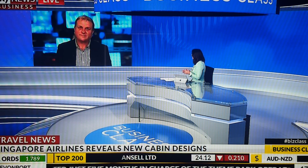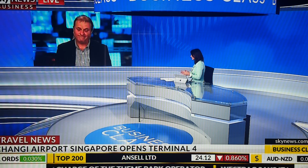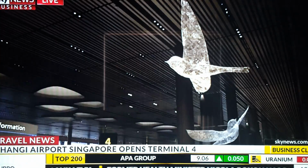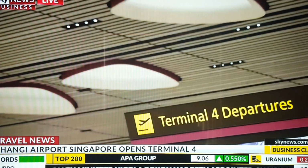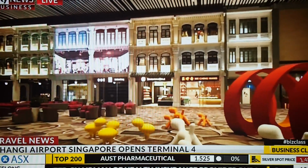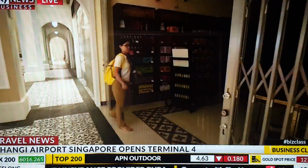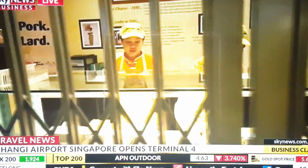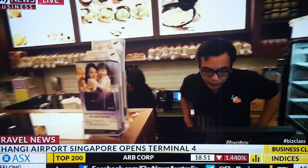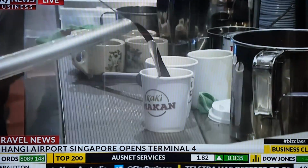This is an airport constantly voted amongst the world's best. Now, the new terminal at Changi in Singapore has actually opened this week. What does it offer? Yes, this is an interesting development. Singapore certainly has huge aspirations for aviation, and it continues to grow its Changi hub, really to amazing levels. This Terminal 4 replaces a previous low-cost carrier terminal. They've gone for a more premium offering.